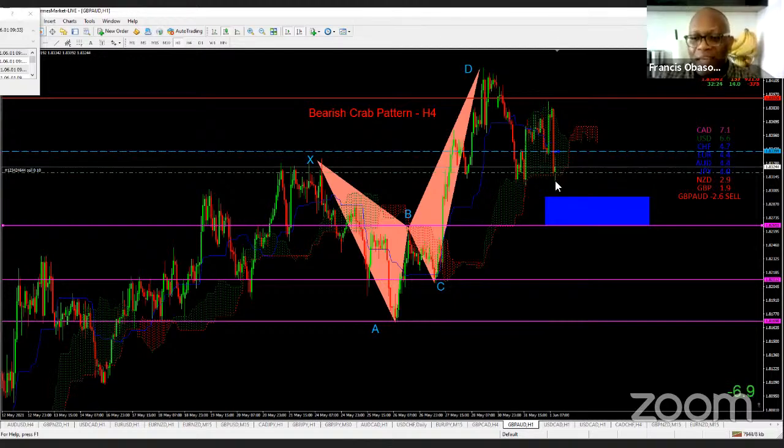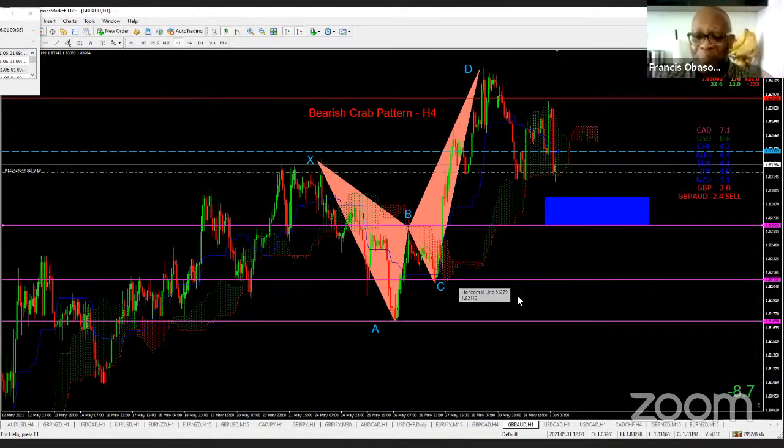So if the price keeps on dropping and it gets to B, definitely close some of the trade and let the rest of it run. If it then pushes up to C, you take more profit. Don't leave anything on the table, guys. Now, if it comes all the way here to A, Bob's your uncle. So this is where we are now.